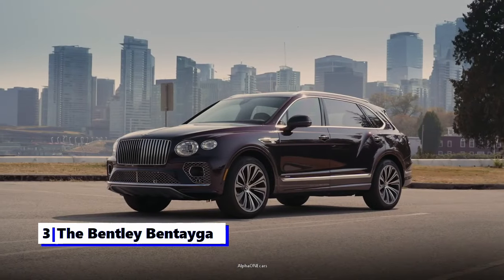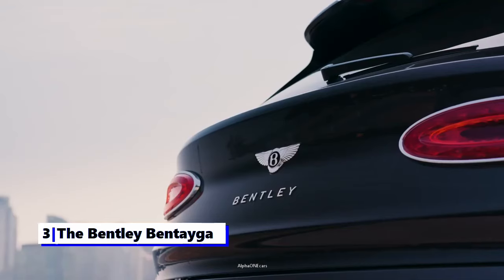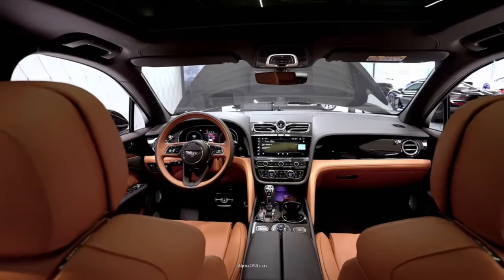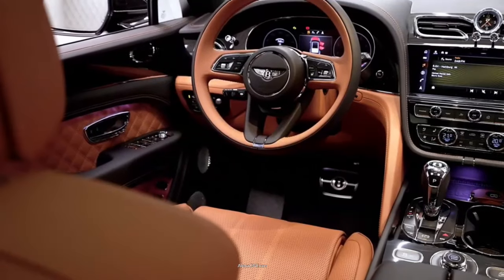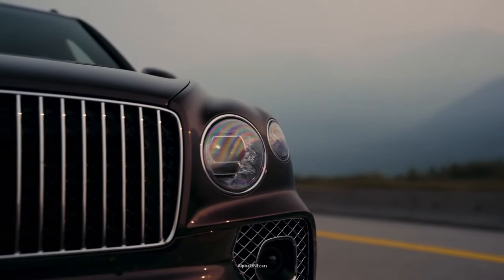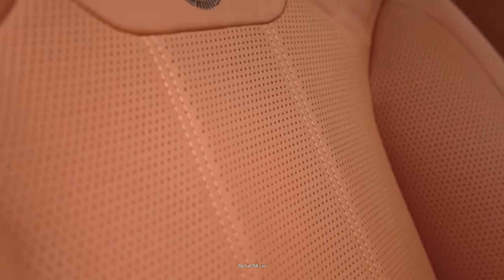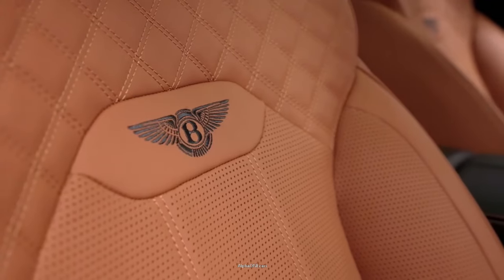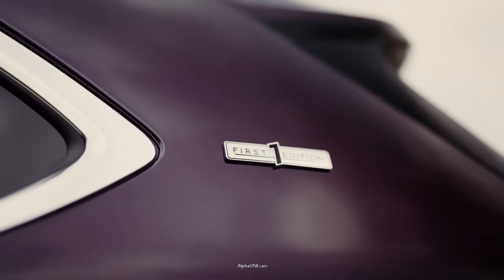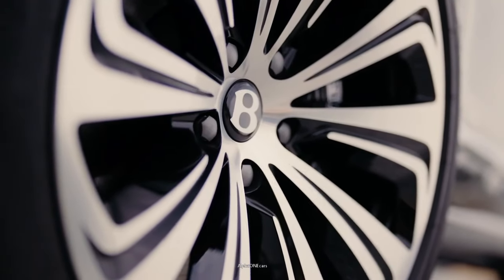Number 3. The Bentley Bentayga. Produced by Bentley Motors since late 2015, the Bentley Bentayga is the first SUV to be made by the brand. No other SUV can compete with the Bentayga when it comes to craftsmanship, comfort, and driving dynamics. The luxury SUV is available with a 4.0-liter V8 petrol engine or a 3.0-liter hybrid. Unlike other cars on today's video, the Bentayga is a more practical daily driver.